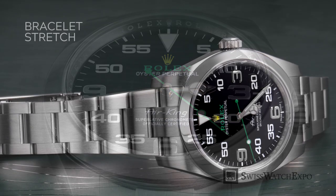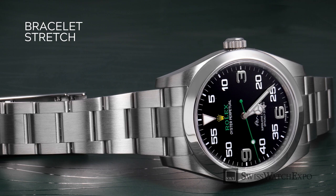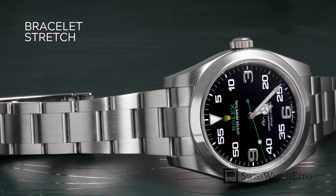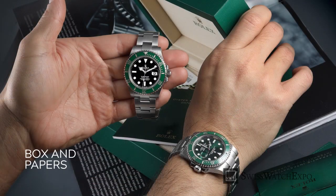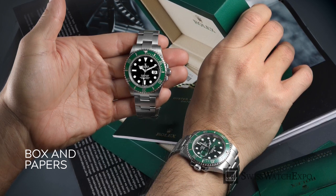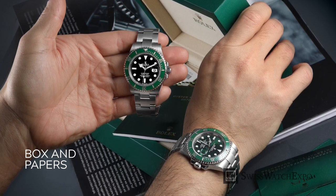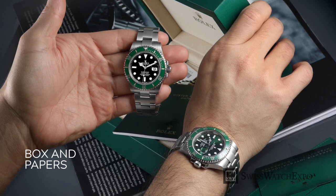Bracelet stretch. Ask if the bracelet has been replaced at some point. The ideal scenario is for the watch to have the original bracelet, but without much stretch. Box and papers. It is ideal to get a full set with box and papers if you're getting a newer model, but this is obviously a challenge for vintage pieces. If your chosen stock does come with these, check that they match the specific model that you're buying.